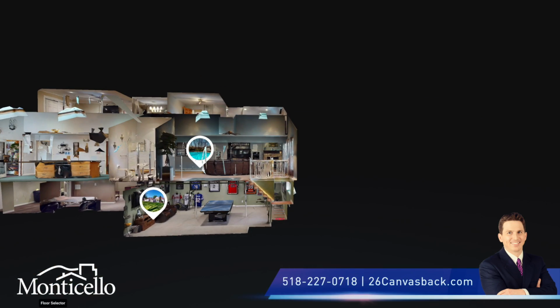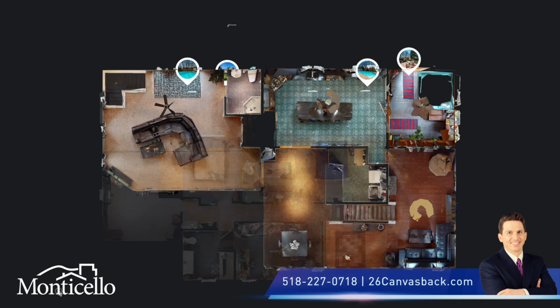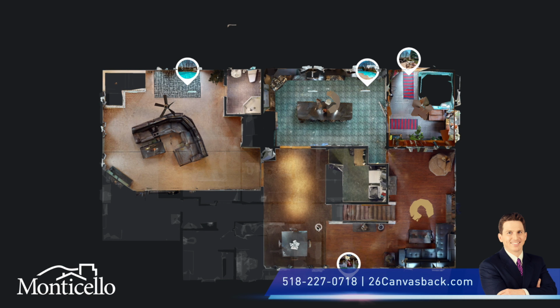Popping back into the Matterport dollhouse view, we can go into the top-down floor plan mode and head back into the dining area where we can see the convenient access to the first floor laundry room.